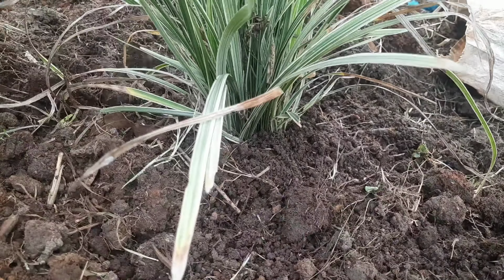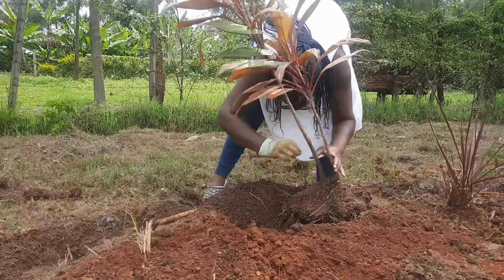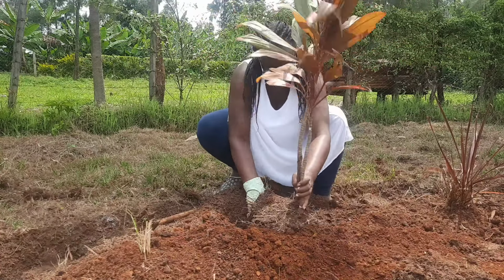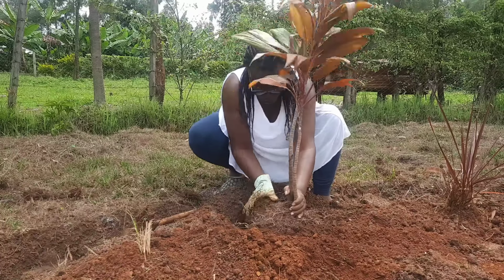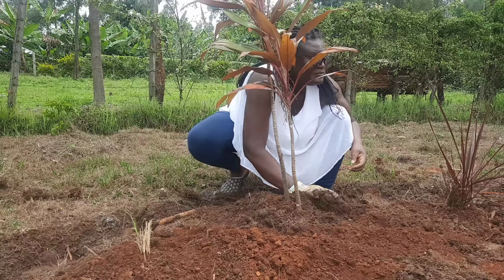Most of the flowers you see me planting today have been here. I usually bring flowers, plant them temporarily in containers or on some grounds, and then when I'm ready to plant them where I want them to be, I just uproot and put it where I want it to be.